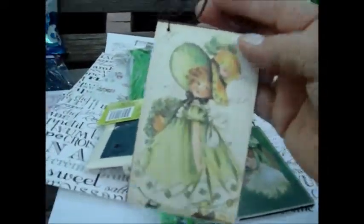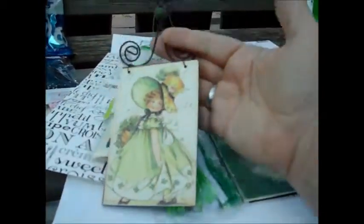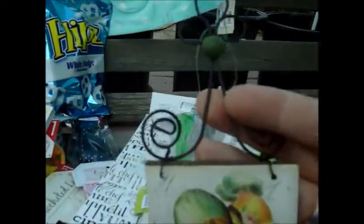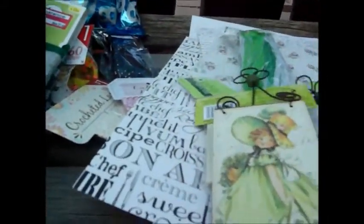Anyway, I thought these were very vintage looking, even if they weren't for St. Patty's Day. They would look really cute hanging up in the doll's room or something like that, or a kitchen or something. And this one says, "May God bless you." I love this one. I love the lady on it.